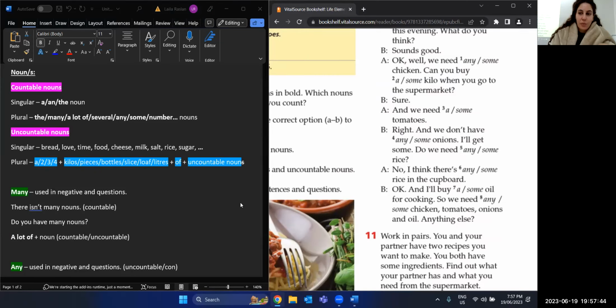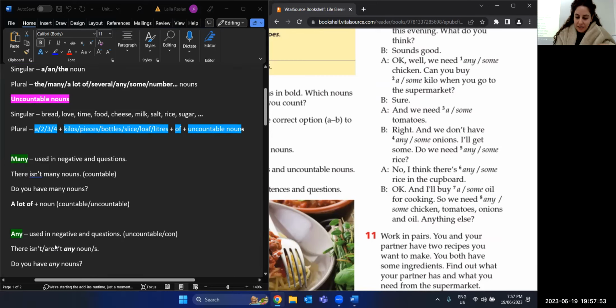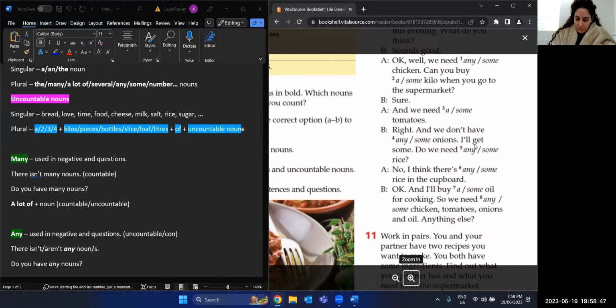Yes, because it's a question. So we need to go, do we need any? Because it's a question. So do we need any rice? No, I think it's not a question or negative, so some. No, I think that there's some rice in the cupboard. So you can see the difference with any, even it's about the same noun. I don't have any rice. I will buy some rice. Or do we need any rice? I will buy some rice. So some is not used in the question.